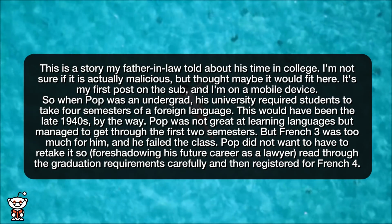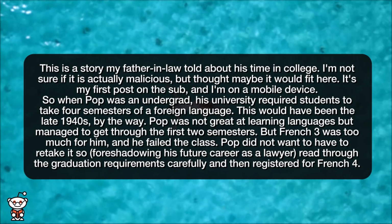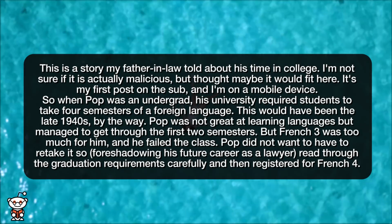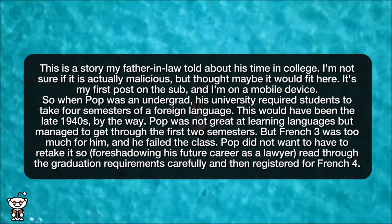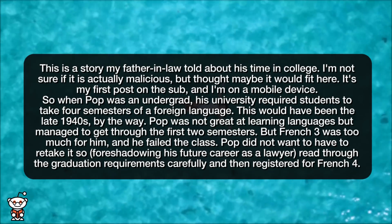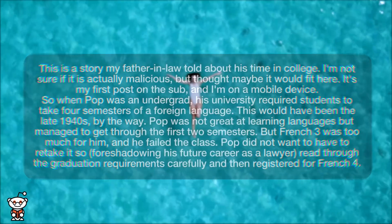Pop was not great at learning languages, but managed to get through the first 2 semesters. But French 3 was too much for him, and he failed the class. Pop didn't want to have to retake it, so, foreshadowing his future career as a lawyer, he read through the graduation requirements carefully, and then registered for French 4.